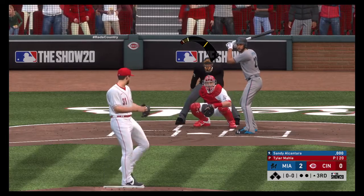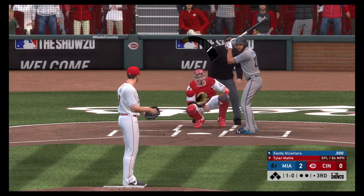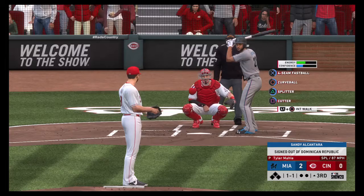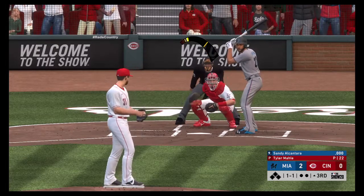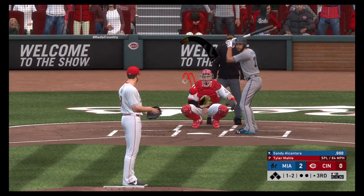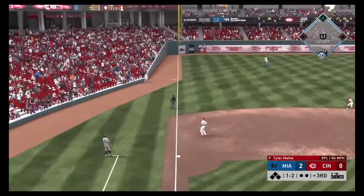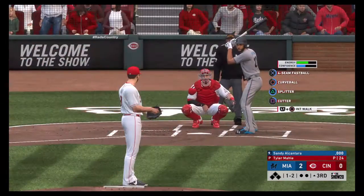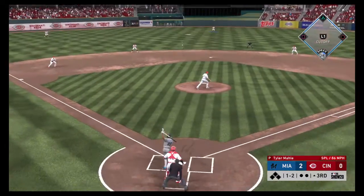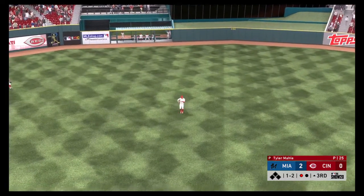Into the box now, Sandy Alcantara. As the first pitch to him is off the plate for a ball, 1-0. And that's right there, and we're even at 1. A ball and 2 strikes to the Marlins pitcher. 1-2. Hit hard down the left field line, but this will be foul. The 1-2. Line drive to center field. Senzel's got it, and there's one gone.